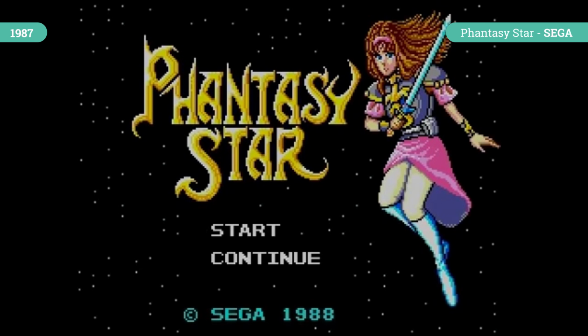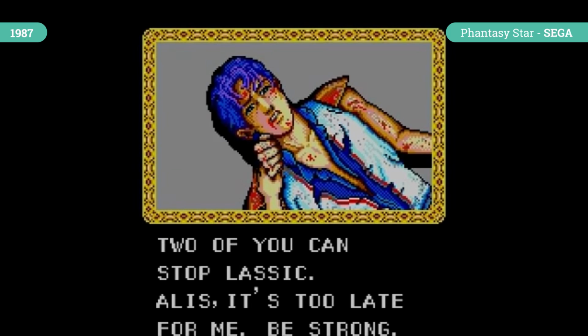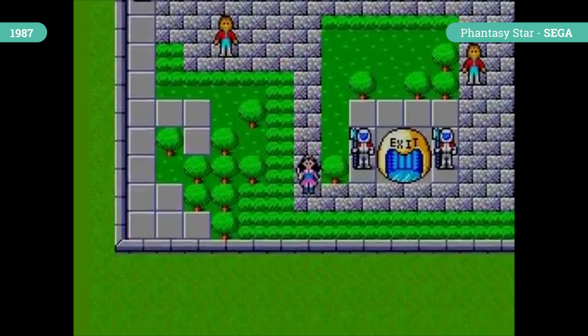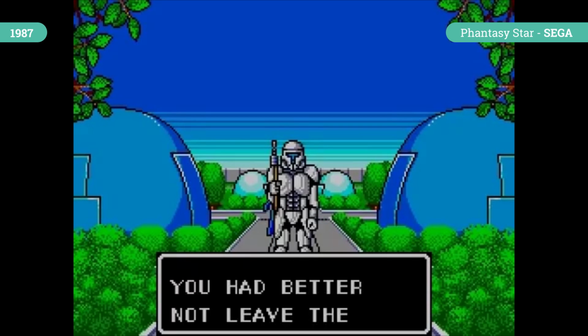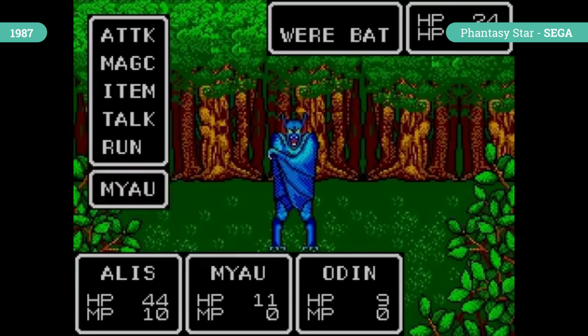Lastly, in 1987, SEGA's original Phantasy Star for the Master System established a number of genre conventions, with its strong plot that involved a quest for revenge and corruption by power, a sci-fi and fantasy setting that set it apart from the D&D stable too. Also, there were individual spells that required magic points.